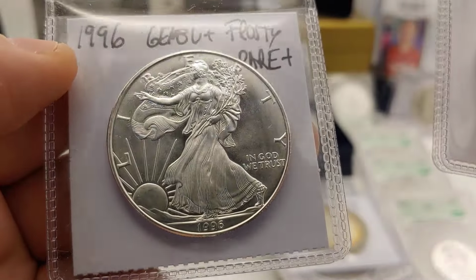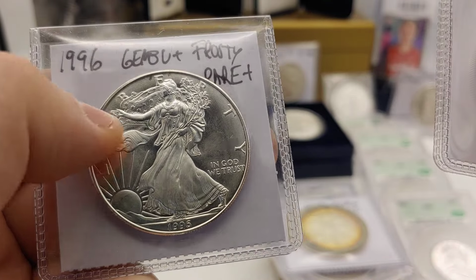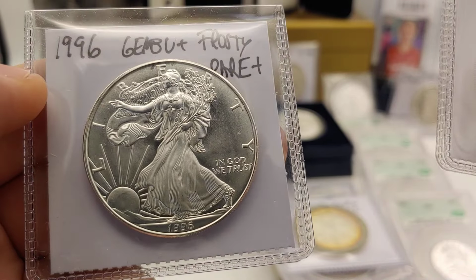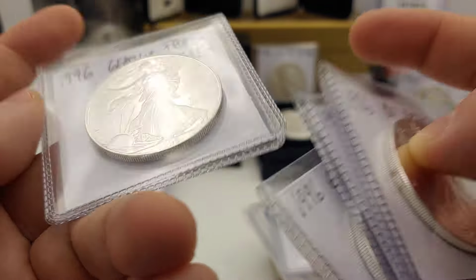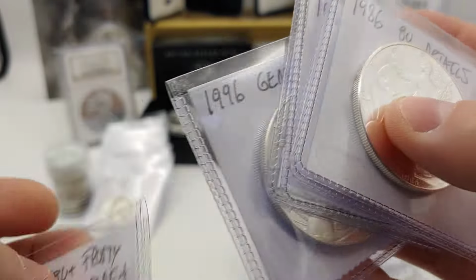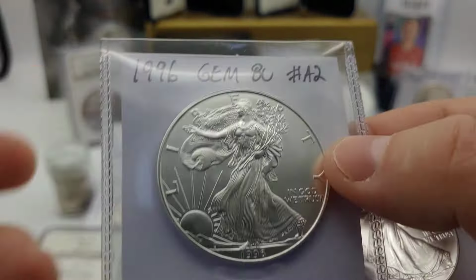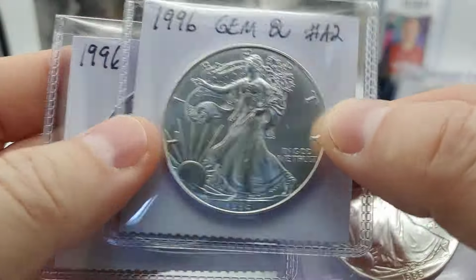This one's kind of unique because it looks like a proof. So I think that's like an early die stage. So I'm asking a little bit more for this one because I've never really seen a frosty 96 uncirculated. See how the fields, it's a little bizarre. So again, sometimes it's all about eye appeal. And when you're buying the 96s, just beware of milk spots.